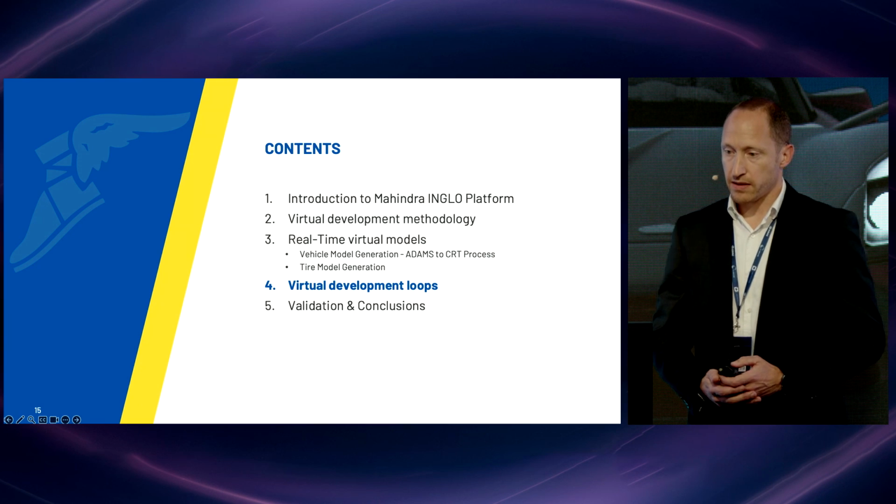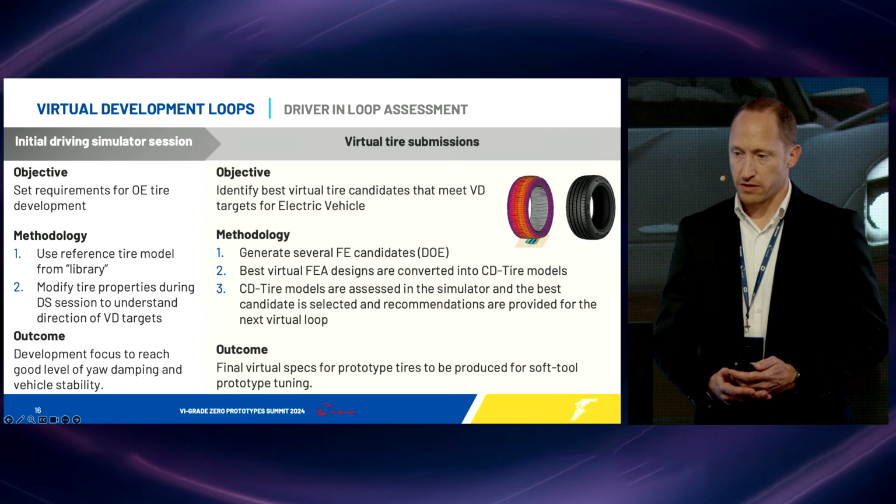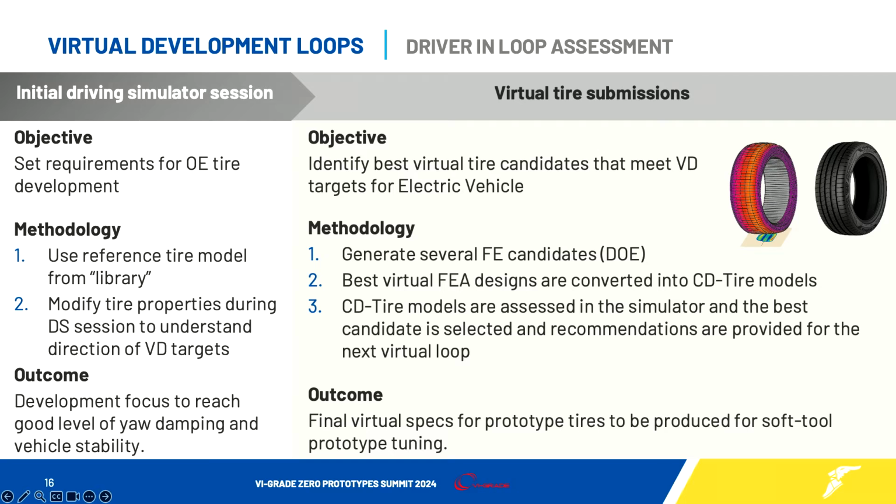Then we will go a bit more in detail about the virtual development loops and the strategy we applied. At the start of the project, we had an initial driving simulator session which was used to set the requirements for the OE tire development. As we had no virtual prototypes at this stage yet, we performed the benchmarking phase, and we used a reference tire model from our library. With this, we could easily change some tire properties during the driving simulator session to understand the direction for the vehicle dynamics targets.